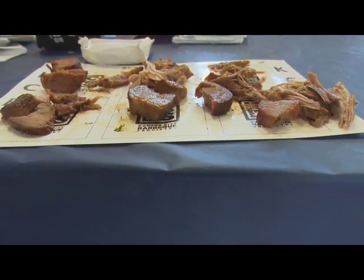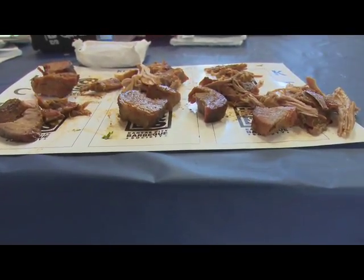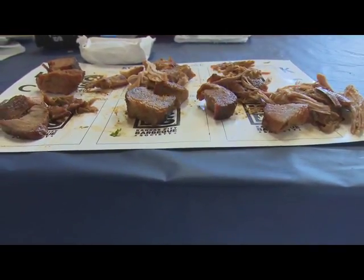Number 1 had a really hard bark on it. It was really difficult to even bite through. But all in all, I can't say that any of them were bad. I like number 4, I think, a little bit better based on the flavor.